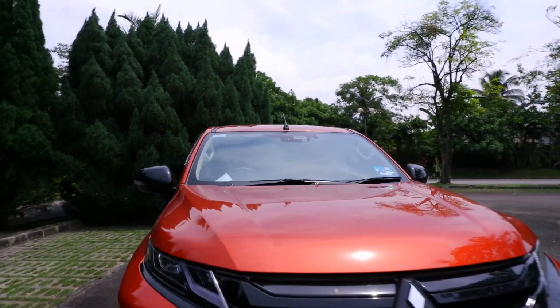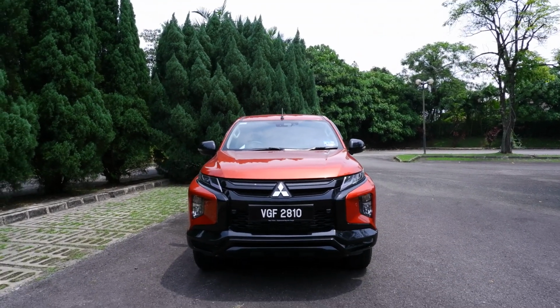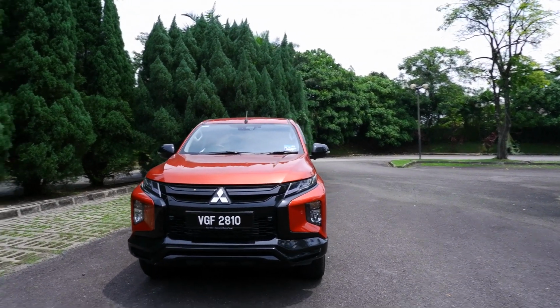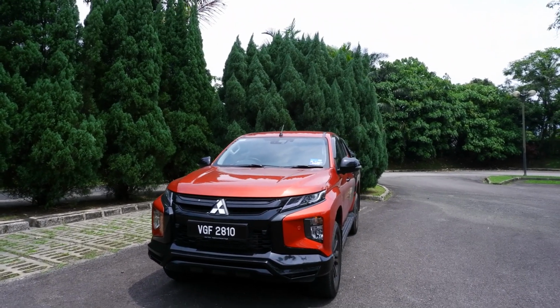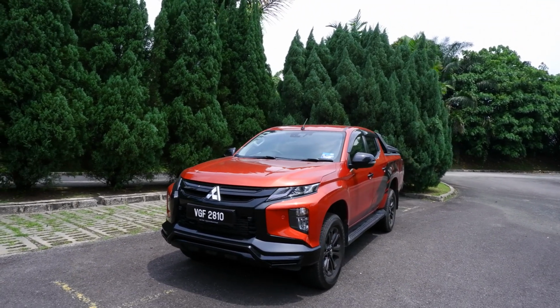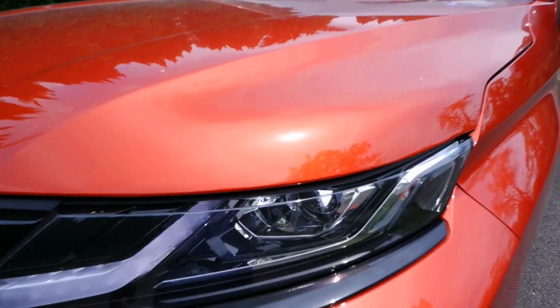But other than that, exterior-wise, it does get top notch, especially in this color. This is their orange. They've got orange, they've got white, they've got black. They went for three very polarizing colors, but in this orange, in the sun over here, I think it looks fantastic. What do you think?